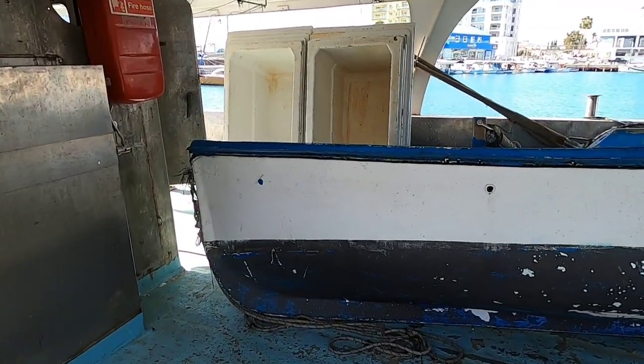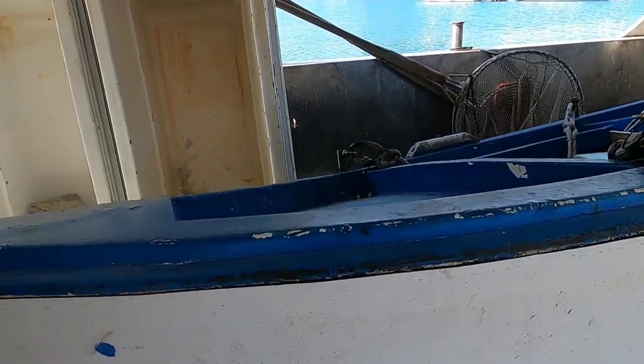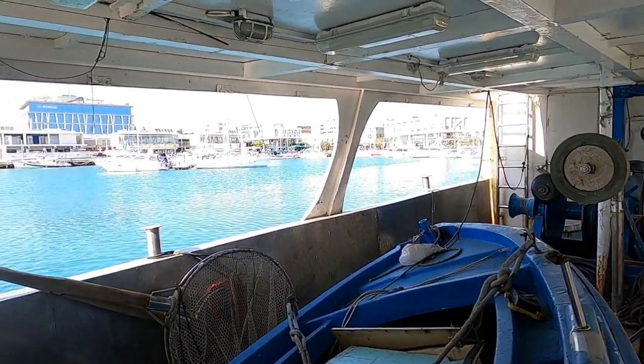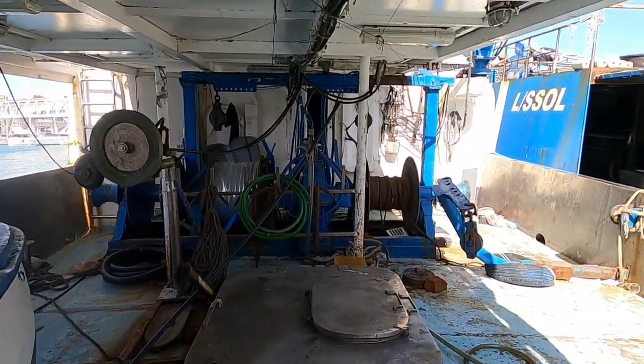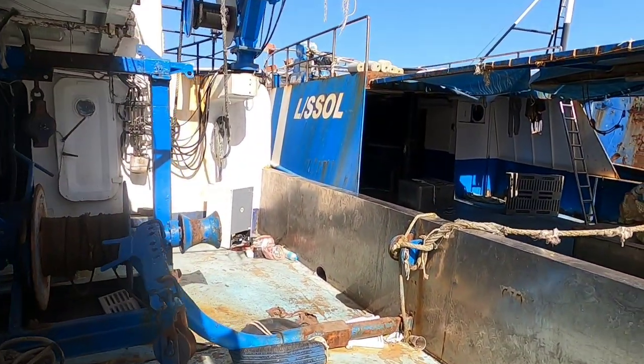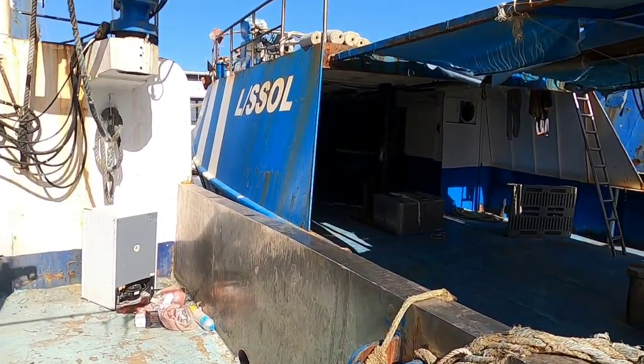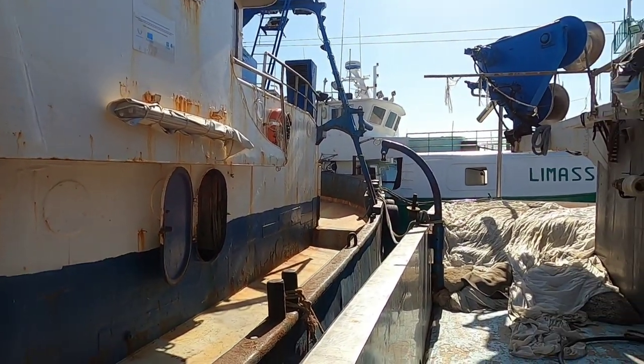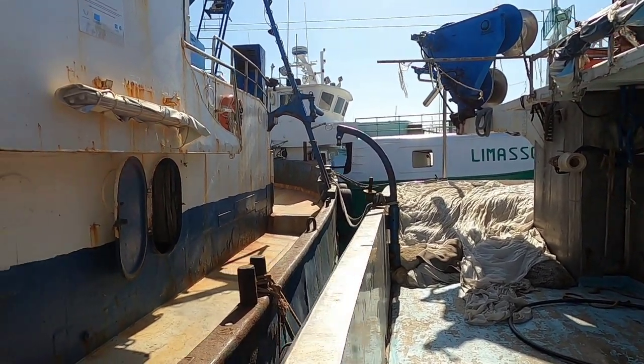Right, the lifeboat's on board. Here's the lifeboat. Wow. Right, let's make our way back, guys. Let's get out of these haunted ships. Off we go.